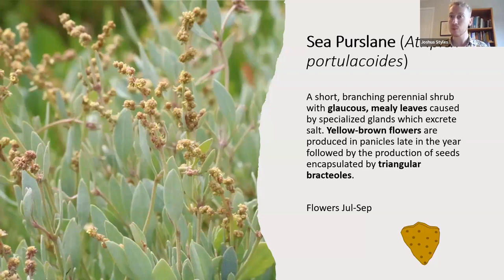And actually, when they're in fruit, this is one way to really confidently tell the difference, because all Atriplex species, all of your oraches, have these bracteoles which are triangular, whereas the fruiting structures in related species are not ever triangular, and they're generally circular. So yeah, that's one way to tell the difference. And this is quite a late flowering plant. Beautiful species.